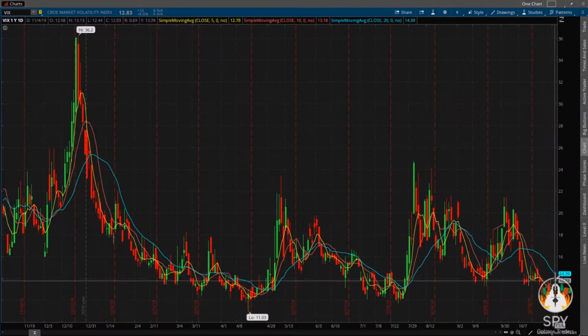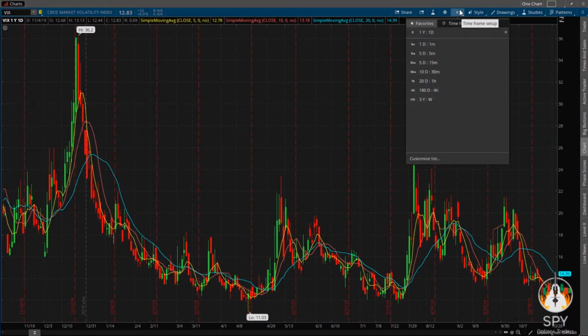So I'm keeping an eye on the VIX just because it is so low. I want to keep an eye on the spikes, because obviously it's the market. It doesn't go straight up. And so right now it's gone straight up for 3 days. It's not going to keep going straight up. So we have to keep that in mind.